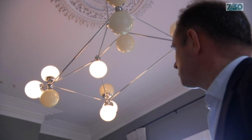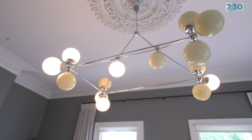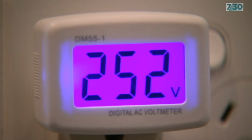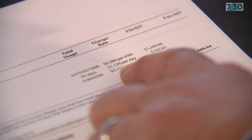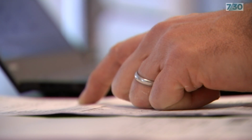Richard McIndoe spent years running one of the country's major electricity retailers, Energy Australia. This happens once every 3 or 4 months. I'm changing the light bulbs in this light, and this is what drove me to look at voltage. Even with his specialist understanding of the industry, he was surprised by the power usage in his own home. He now runs a company that promises to filter out extra voltage in people's homes and businesses.